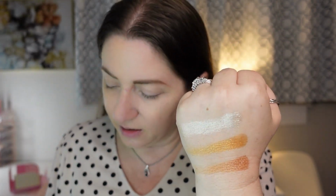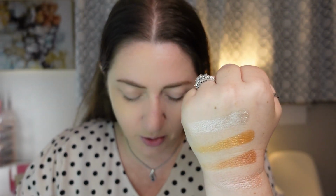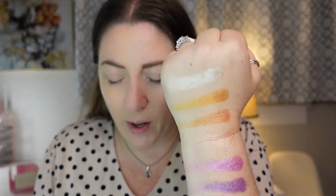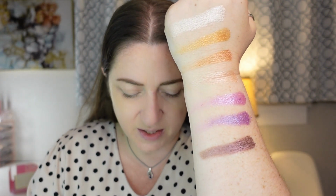Look how pretty they are. I'm impressed with the swatches of the shimmers so far. I love all of the shades of the shimmers too, because I'm a huge light shimmer color fan. This one's a duochrome. Wow, the imprints on these are totally gone just from my swatches because they're so creamy. I swear these are cream to powder. It's like a little door that I just swatched. This one's a letter.